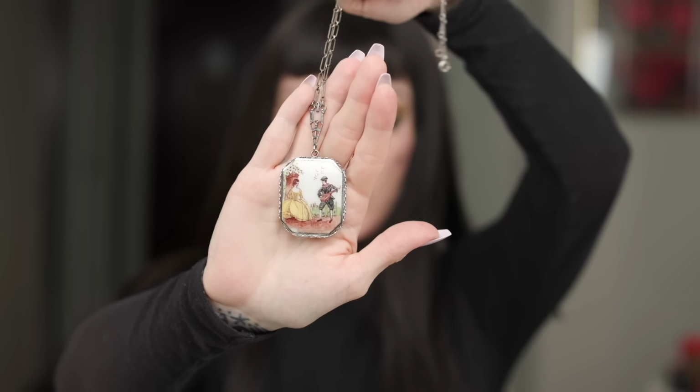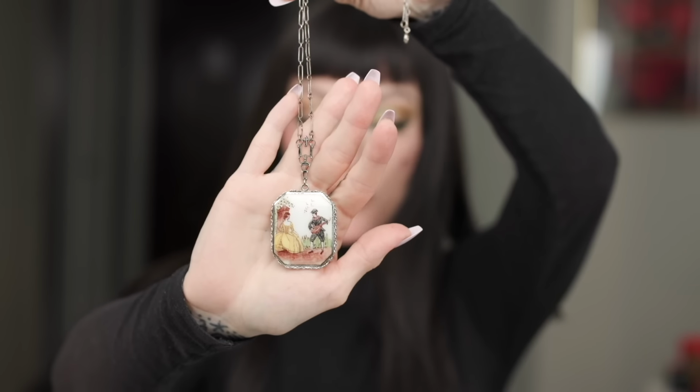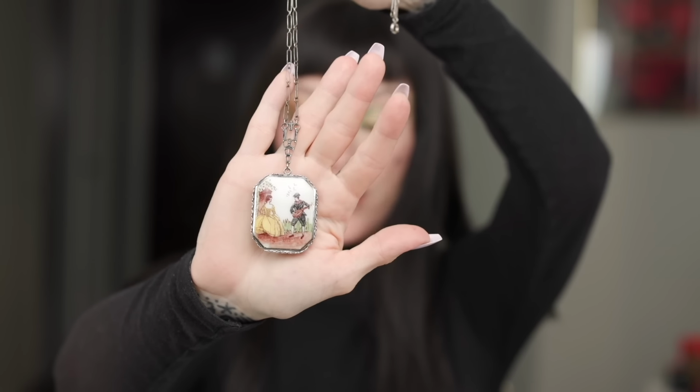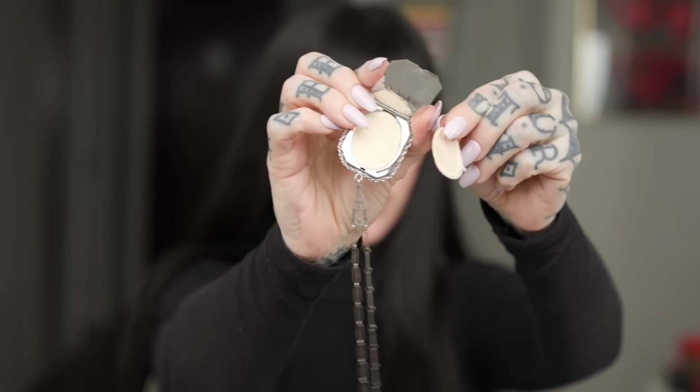The necklace I'm wearing is also a compact. This one is enamel and it looks to be a bit older than 1920s. Almost feels like this could be Victorian. You would not know. Inside of this would be your mirror and your powder puff. And whoever had this definitely used it and loved it.